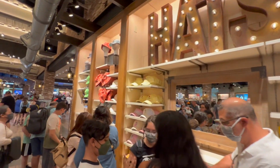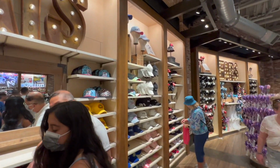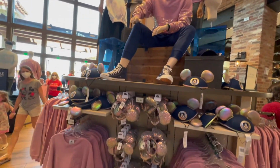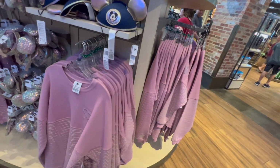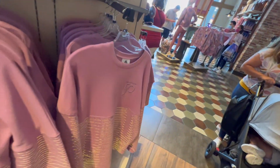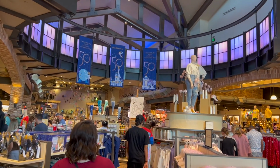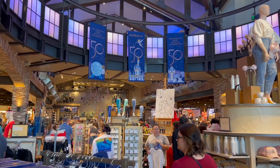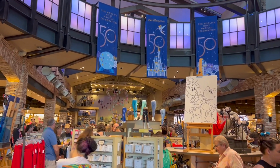And just look at the collection of hats over here. This whole wall, whole section, is just Disney hats. They got plenty of stuff here for the 50th. So if you need some 50th merch, they got plenty of stuff for that right here. They got the Spirit jerseys and all that. Literally, I think this whole middle section going all the way back to the back wall is all for the 50th merch. So if you've been desiring some 50th anniversary merch, I think you need to come to World of Disney because, I mean, just look at the scale of all this.